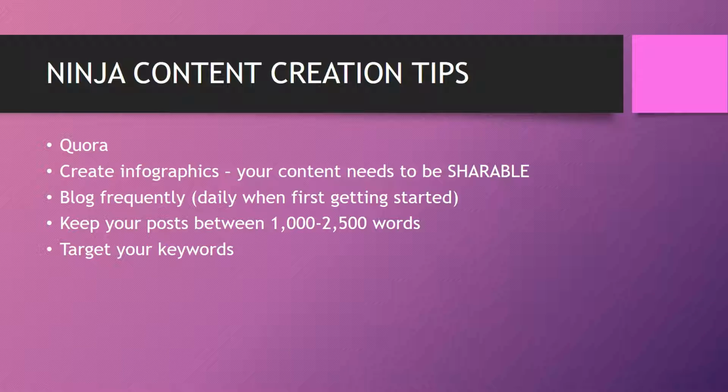The other thing that you need to do is be blogging frequently, daily when first getting started. And why is that? Because so many people today, their attention spans have shortened and they're being bombarded with attention from many different angles. And if you're only creating content once a week, you are not going to register on your market's radar. You need to be blogging frequently, daily, for a couple of reasons. Number one, you're going to get on their radar.